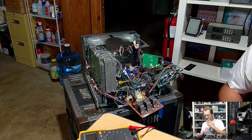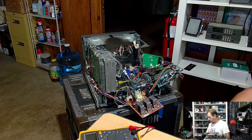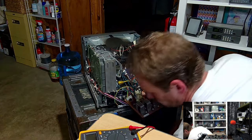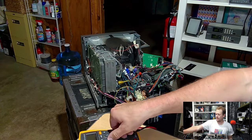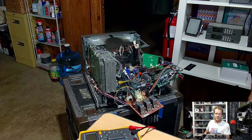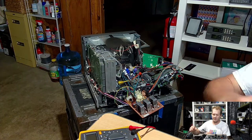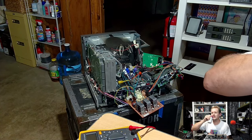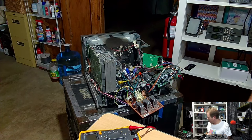All right, so I just hooked this up. Plug it in. And I just want to say, folks, let's all give this wonderful PVM 1405 our best today and thank it for donating itself in the name of science to whatever end this may have.